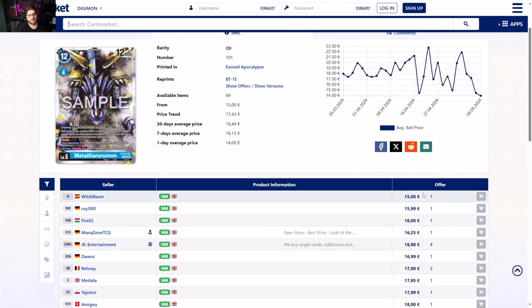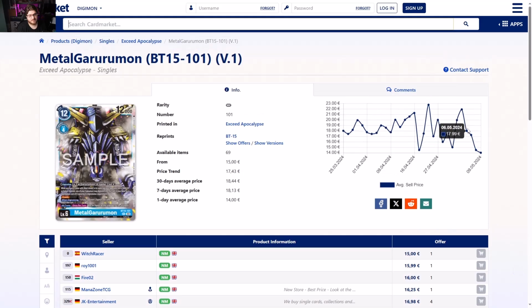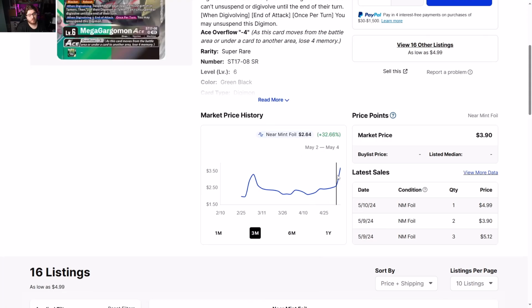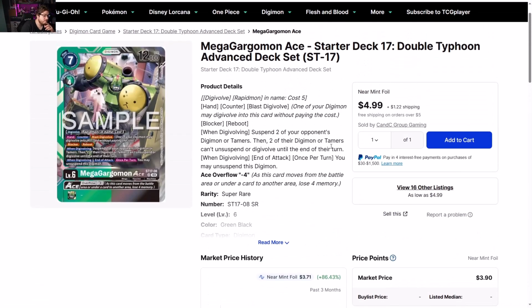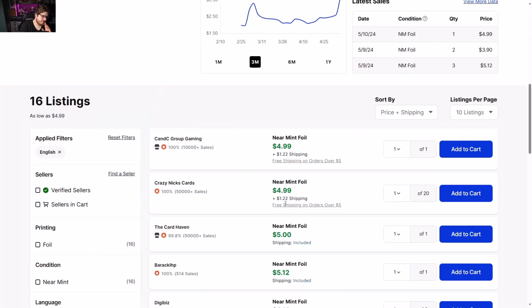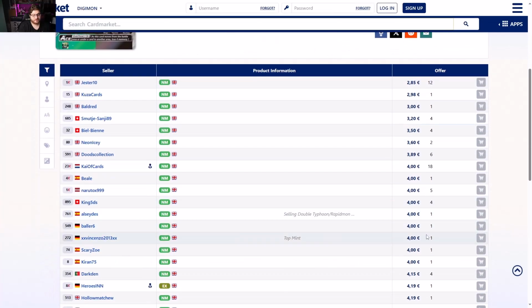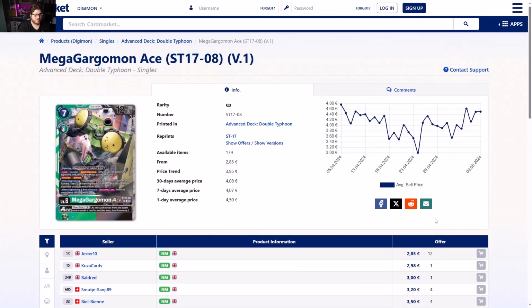Europe side looking like 15s to 17s. Mega Gargomon A starter deck 17. Double Typhoon starting to go up as well. No surprise here. I knew this was just a waiting game at that point, but be ready for this thing to climb more. We're at $5 a pop. Europe side looking like €3 to €4. It's slowly gaining momentum that way too.